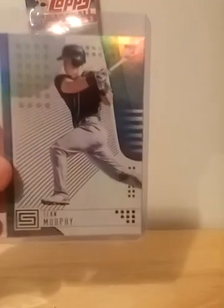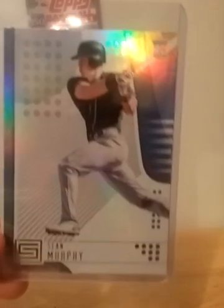Here's an Eloy rookie card. Eloy Jimenez on the White Sox rookie card. Unparalleled, too. Here's a Sean Murphy rookie card. By the way, those last two, the Eloy, I'll probably sell for $20, and the Sean Murphy card, I'll probably sell for maybe $10.